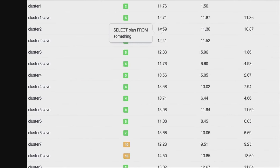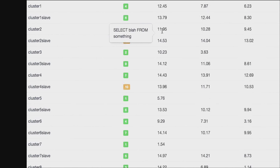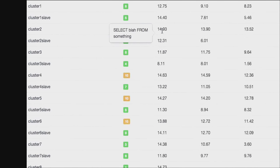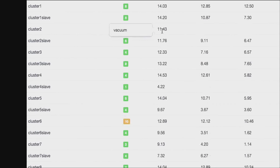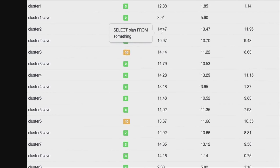And if you hover over one of these values, it'll show you the SQL query that generated it, right? So this is coming from a real application. And this is React, and you can see it's performing very well. Every time this value changes, you can see that the pop-up updates as well.